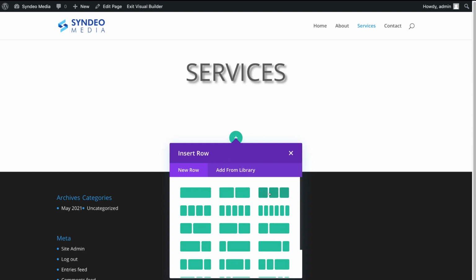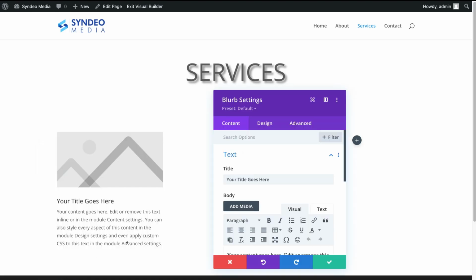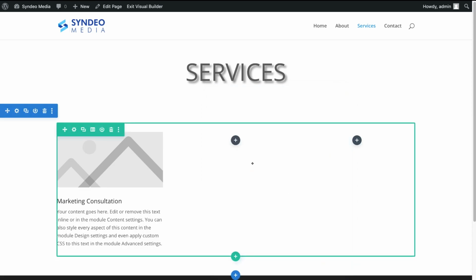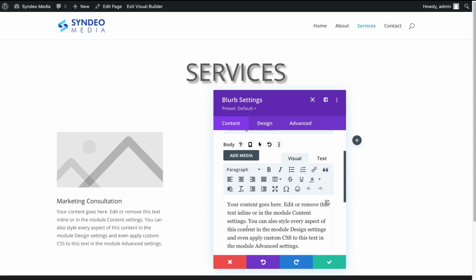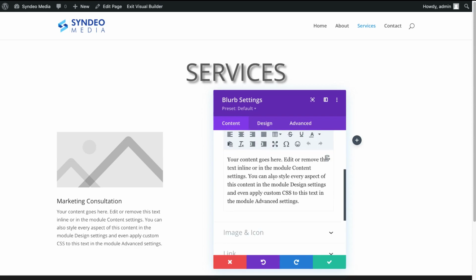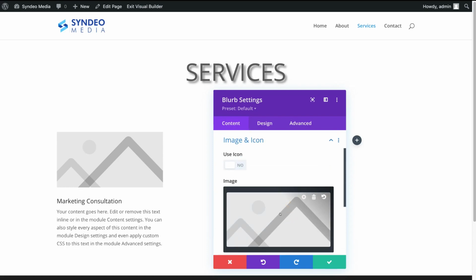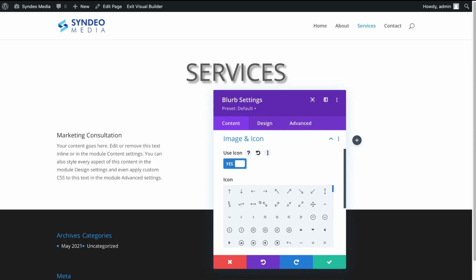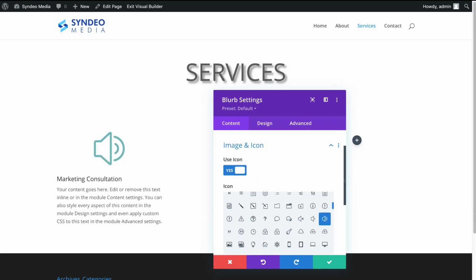Now I want to insert a row. What I want to do is add triple row, and then here I want to come down and add a blurb, and then simply add text to the title, and then clicking the green tick. I also want to change this image by simply clicking, and then down here I can edit the body if I like. I'll leave it as it is for the purpose of this tutorial. Then below that I can add an image or icon. If I click here I can add an image. If I click Use Icon, I can select an icon to use. For example, I could use this icon here, and then I can change the color if I like, but I'll leave that as it is.